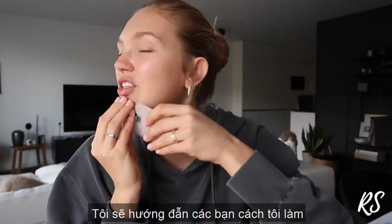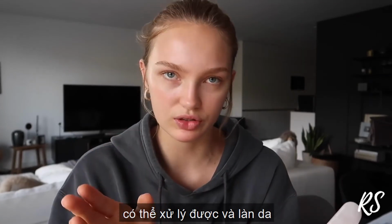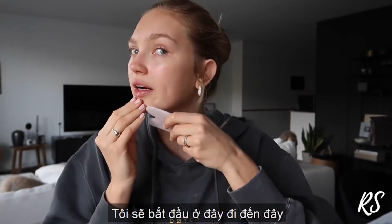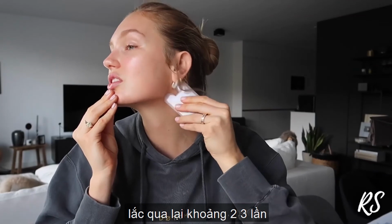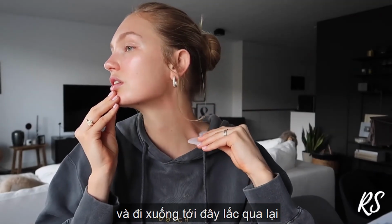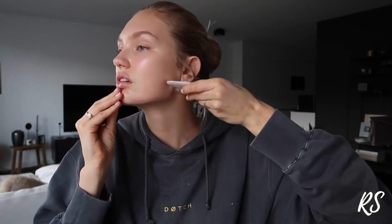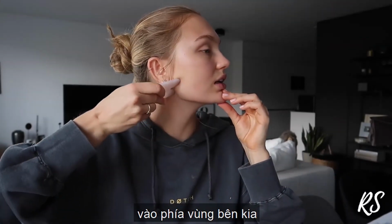I hold my chin. This one I do a little harder because I feel like I can handle it and my skin is okay with it. If you're very sensitive, you have to make sure you're not pressing too hard. So I start here, I go here, I wiggle about 2-3 times, and then I go down and I wiggle again for 2-3 times. I do this about 7 times, and then I'll do the other side.